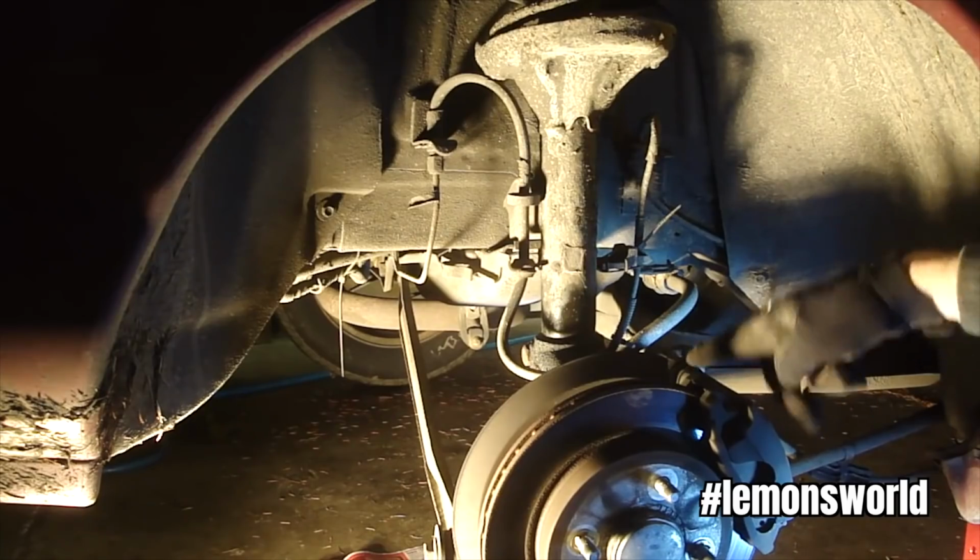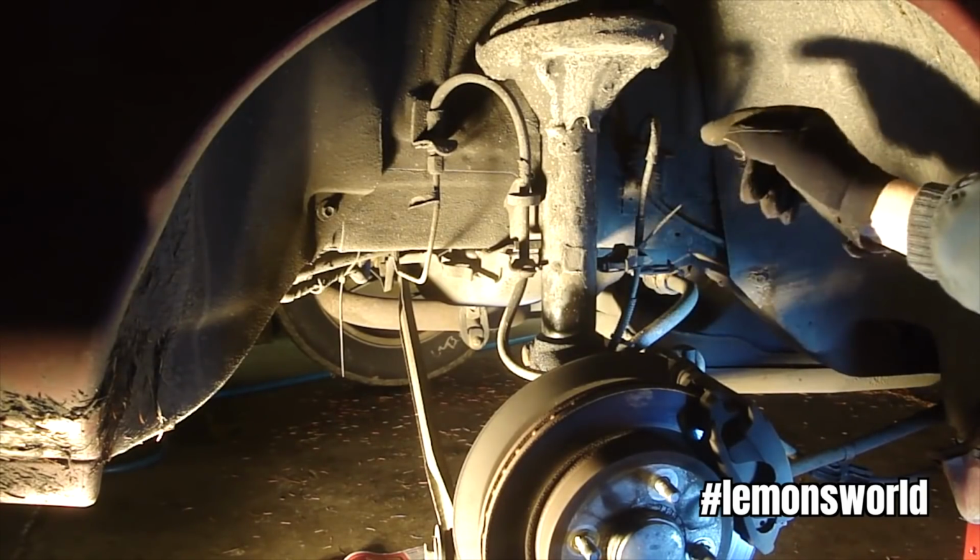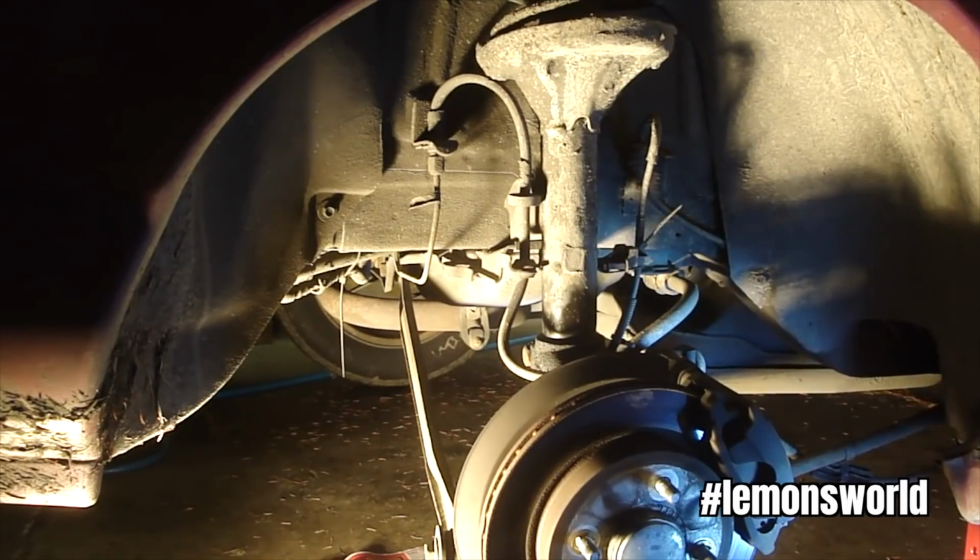So it's got the contour subframe in the back. They bought another contour subframe to use in the front. That way it uses the same brakes, hubs, struts, all of the components on the front and the rear, which makes some of those spare parts a little easier. So now these guys are actually kind of smart.